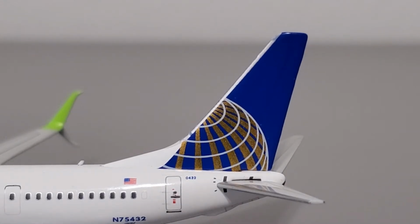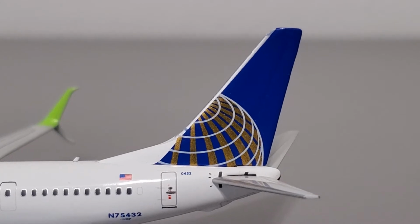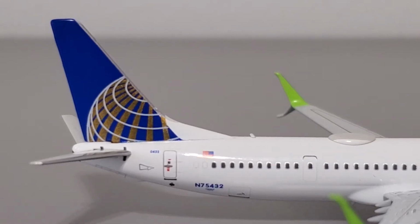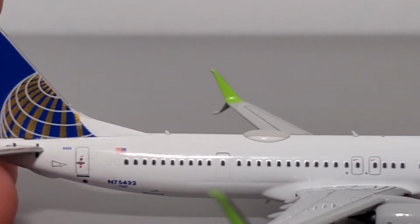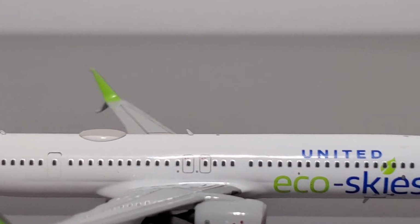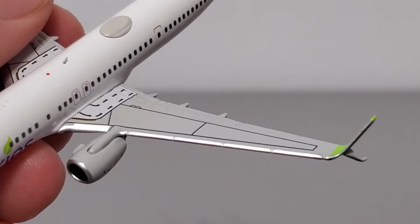Here's the left side of the vertical stabilizer. This looks really good as well, no complaints. Colors look nice, and everything seems to line up well. Here's the right side of the aircraft. Same can be said from the left side. I have no complaints whatsoever. Colors look good, shapes look good. Overall, pretty solid so far.